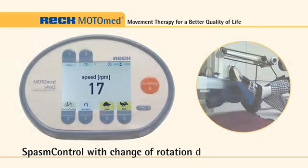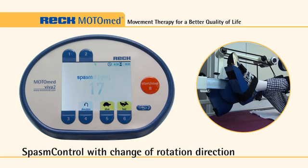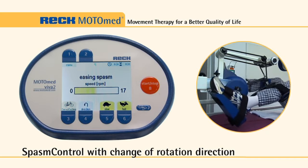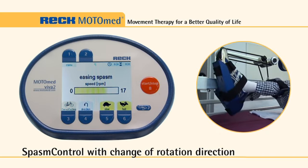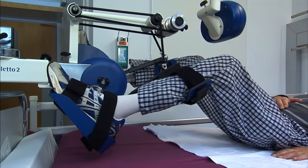The MOTOmed software monitors muscle condition during the training session. At the slightest sign of a spastic cramp, the MOTOmed spasm control automatically stops the pedal rotation and smoothly reverses the direction, alternating back and forth until the spasm has eased.